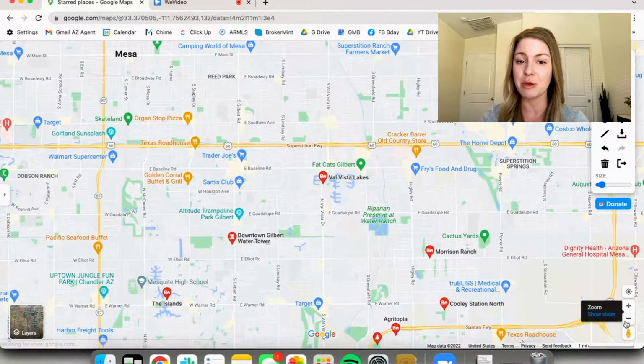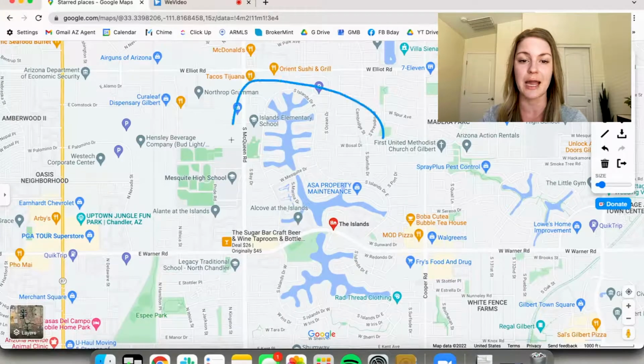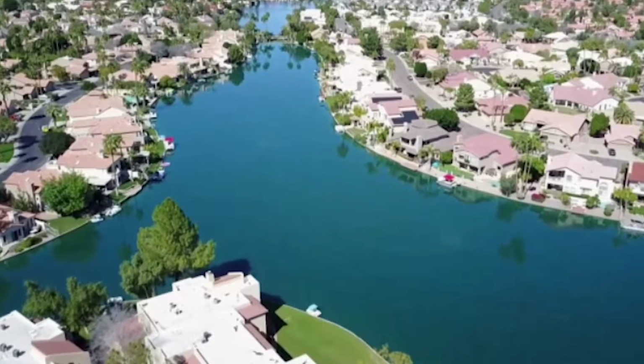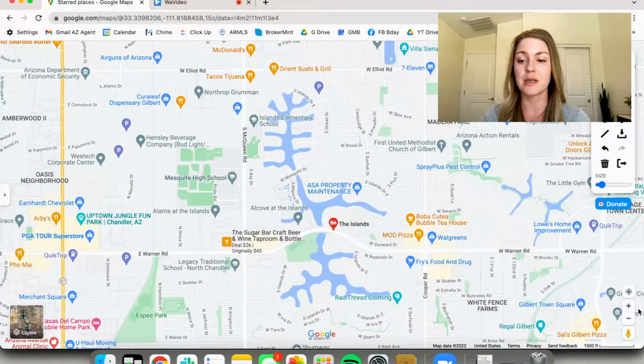You are going to pay a little bit more to live on the water, places like that. So you have Val Vista Lakes. Another one that a lot of people like is right over here, the Islands. Fun name, obviously. You're on the water. So same thing, those man-made lakes and rivers and different green belts and areas. So if that is something you're interested in, living on that water, that is definitely a place that has that as well.